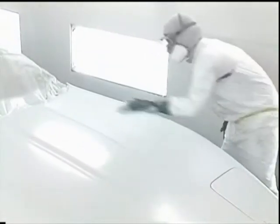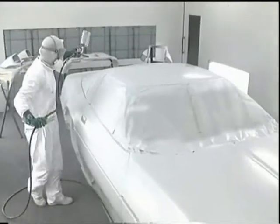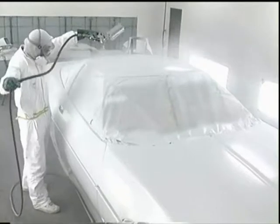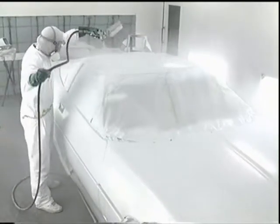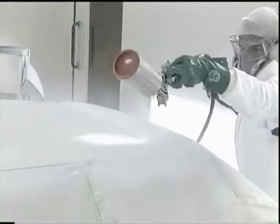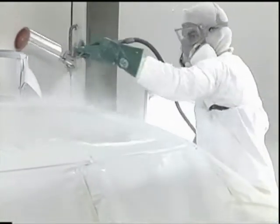It's also very important to keep your 6 to 7 inch gun distance away from the panels, as well as keeping up with your 50% overlap, just like the base coats, just like your primer coats, and just like your sealer. This makes sure that you don't stack your paint and run it, or trap solvents while you're spraying.